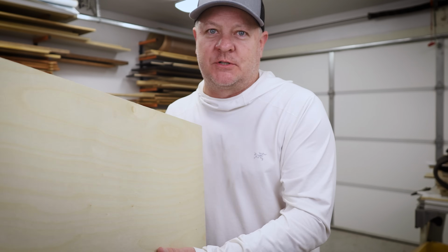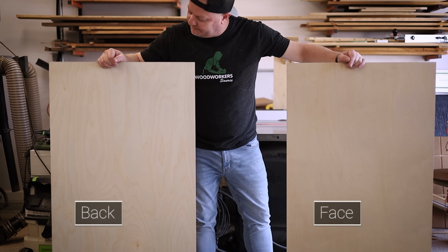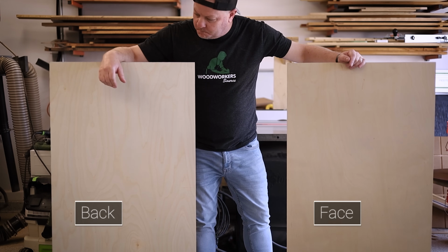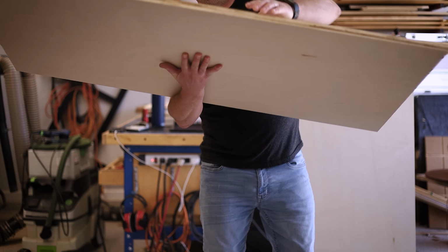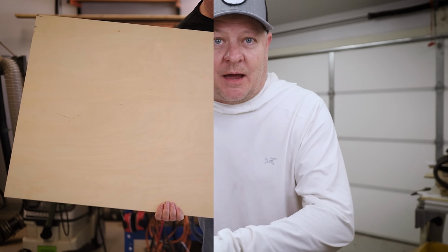So we start with VersaPly. This is our economy grade birch plywood. I'll be straight with you. This is the cheap stuff, okay? It's basic C2 white birch. It's just the type of thing that you're going to find down at the hardware store. It is made for low stakes builds like shop cabinets, painted projects, prototypes. You know, anything where cost matters a lot more than precision does.